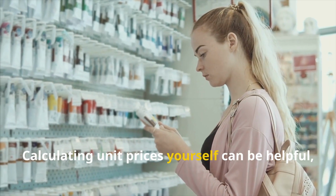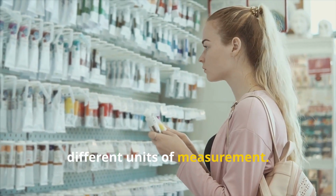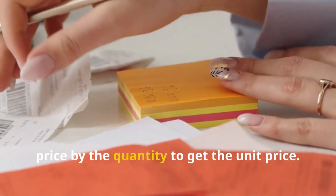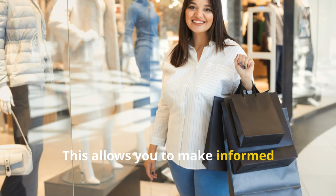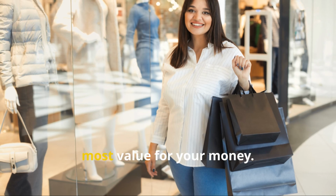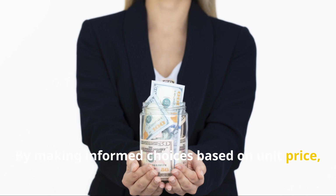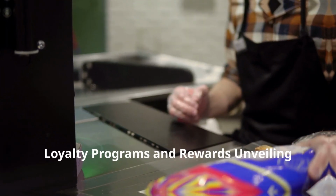Calculating unit prices yourself can be helpful, especially when comparing products with different units of measurement. A simple formula is to divide the total price by the quantity to get the unit price. This allows you to make informed decisions and ensure you are getting the most value for your money. By making informed choices based on unit price, you can accumulate significant savings over time.